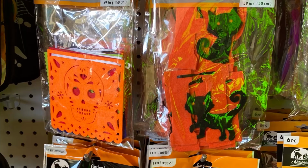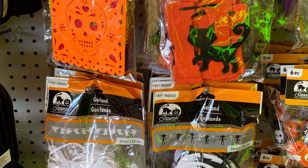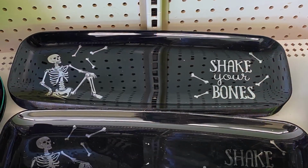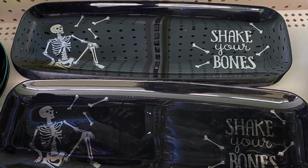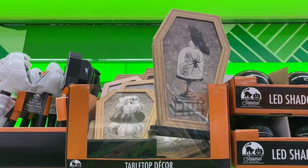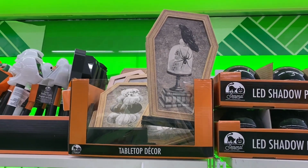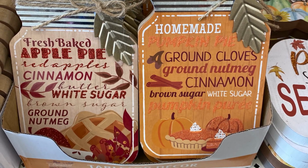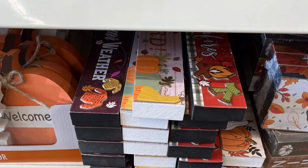And the garland. So there's four different ones here at this store. And here's the trays. I like these trays. Shake your bones. And more of the tombstone designs. There's a couple different ones. And for fall, I didn't see these before. The homemade pumpkin pie, fresh baked apple pie.